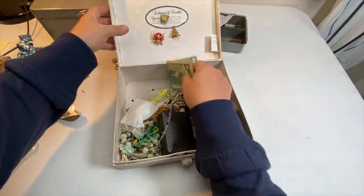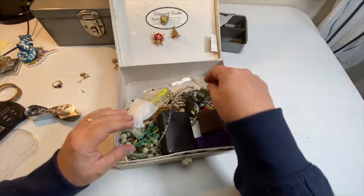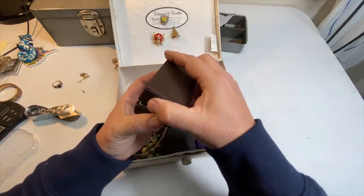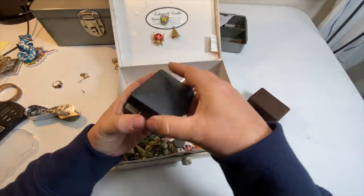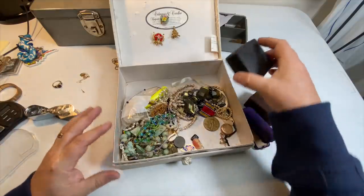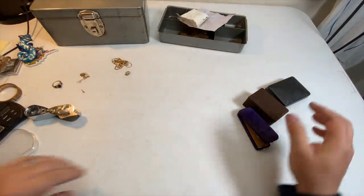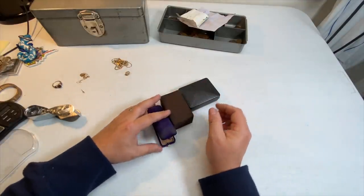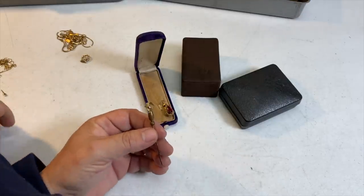Okay. Yeah, love that. $2. Okay, where was that at? Oh yeah, that's right here and right here. And oh yeah, that was great. Okay, so I'll look through that later and see if there's anything really spectacular in there. First up, we've got these little pins, and I was hoping these might be like gold filled or something.